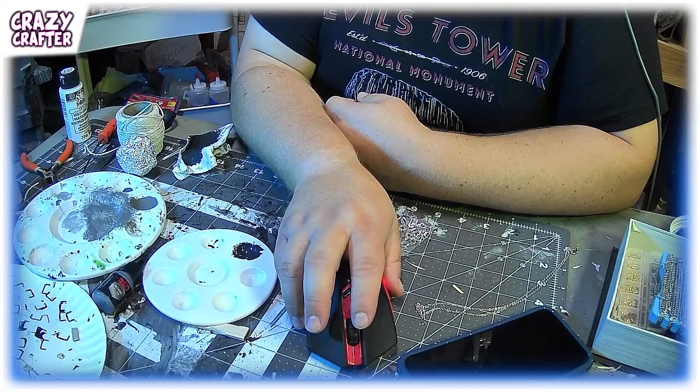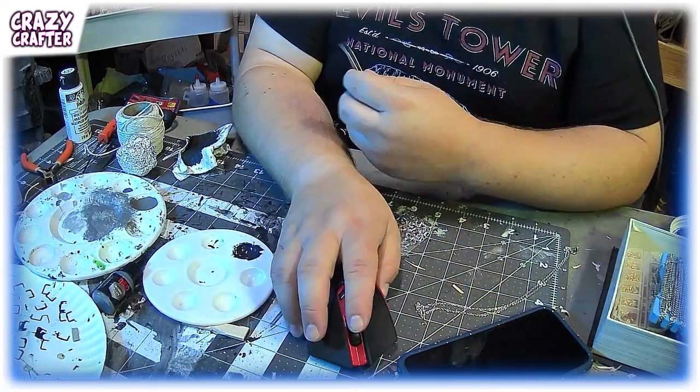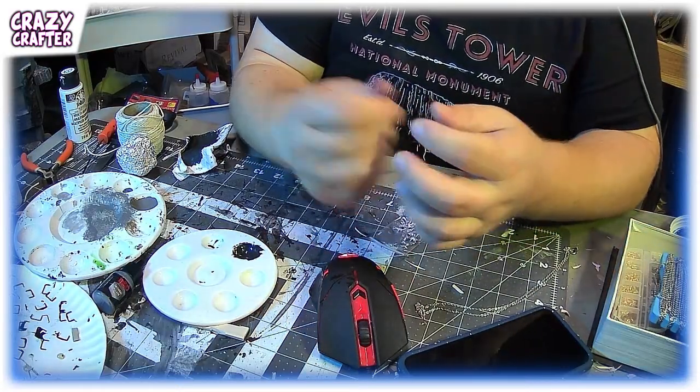Collin's over here painting staples. That's what I do. Sometimes this is the stream. Sometimes you gotta paint some staples, bro. Sometimes you gotta paint some staples.